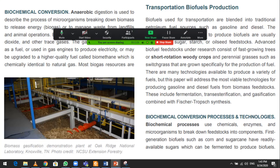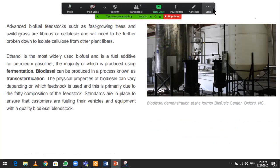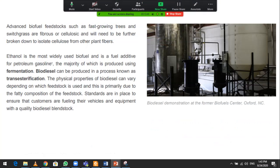First generation biofuel feedstocks such as corn or sugarcane have readily available sugar which can be fermented to produce biofuel. Advanced biofuel feedstocks such as fast-growing trees and switchgrass are fibrous or cellulosic and will need to be further broken down to isolate cellulose from the other plant fibers. Ethanol is the most widely used biofuel and is a fuel additive for petroleum gasoline, the majority of which is produced using fermentation.